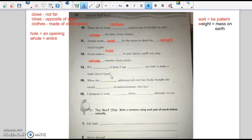Learn and teach. Well, this one you just plug in. I'm not even going to type out what they mean. If I learn to knit, I can teach you how to make a scarf, or if I teach to knit, I can learn you how to scarf. I think you can tell just from reading it.